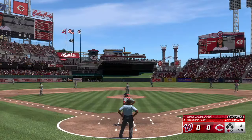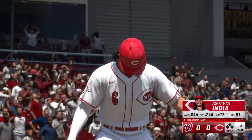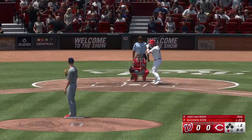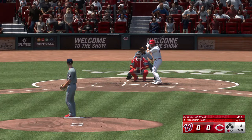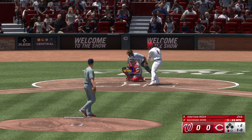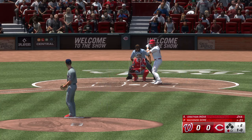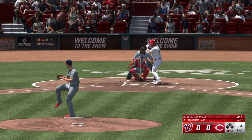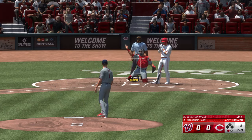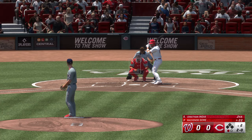Batting fifth, the designated hitter. Jonathan India at the plate. India measures 6 feet even, 200 pounds, and he's a former Rookie of the Year. One ball. And delivers outside. And now 2-0. Bases empty, one away. Bottom half of inning number two.